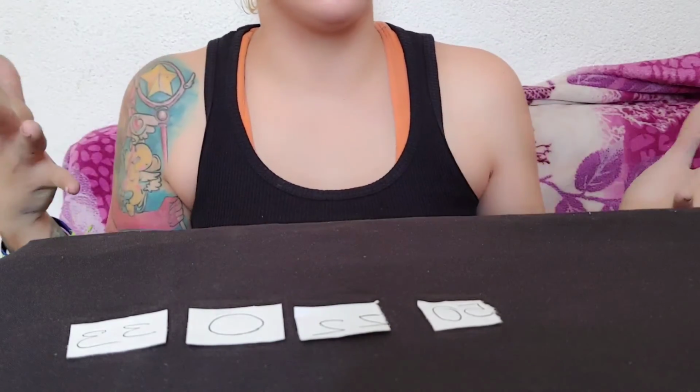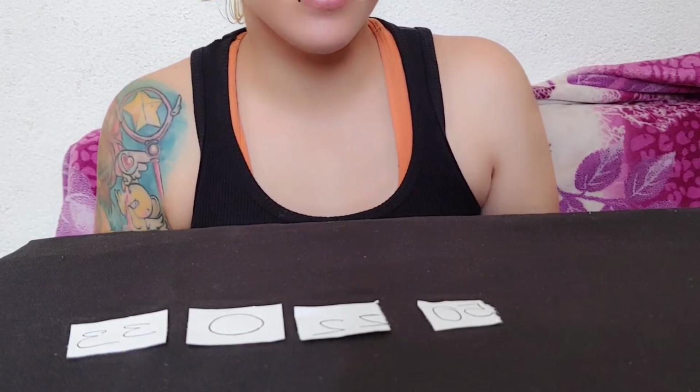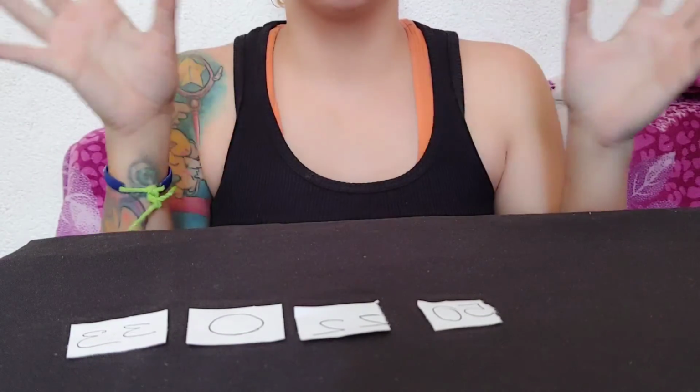So what did you see? Did you see the number 3? Did you know that it was on the pile 3? Please comment down below. Put it right there in the comments.